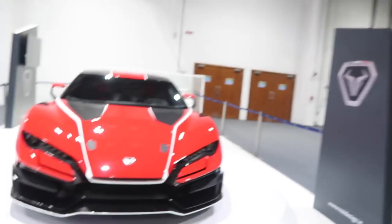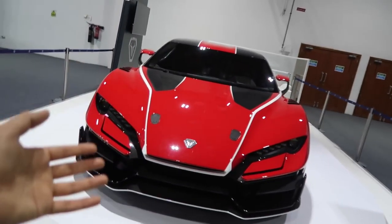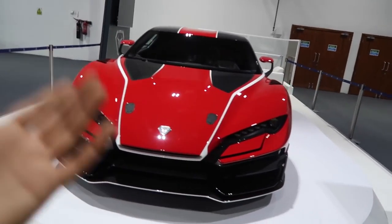That's awesome. All right, so right now the event is actually over. If you can see behind me, it's completely empty and I'm here overtime. But I need to show you this car. Check it out. Bam! This is actually a brand new car that just came out. It launched here, I think, and it's amazing.